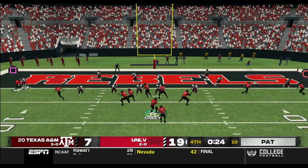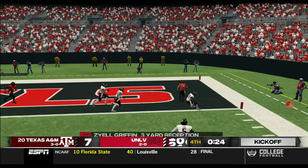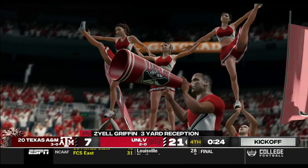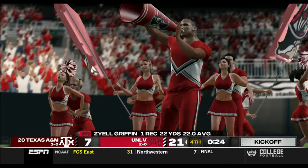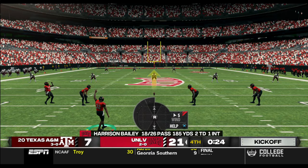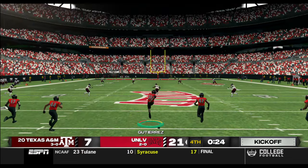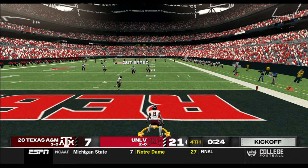Ready, free. He's on the run. Caught it, and the conversion is good. So a five-play, 29-yard drive. And they get 8 points after that two-point conversion. Brad, that's one of those drives that can just tear your heart out. They can really demoralize a defense when they drive the ball down the field, and a lot of the yards came on the ground.